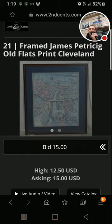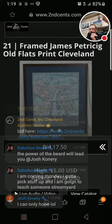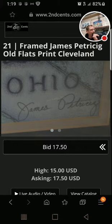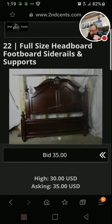15. 17 and a half. 15 out here. 17 and a half. All done. I got 15. 17 and a half. Last final call. Sold $15.67 on the full-size headboard, footboards, side rails, and supports, all one money. Lot 22.